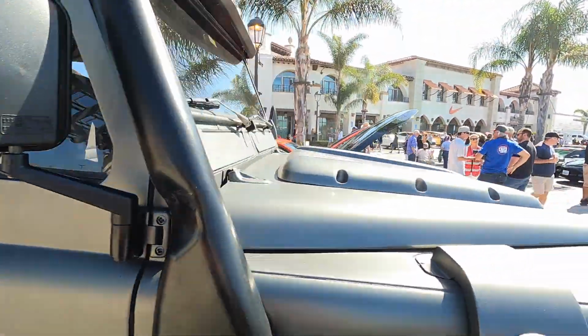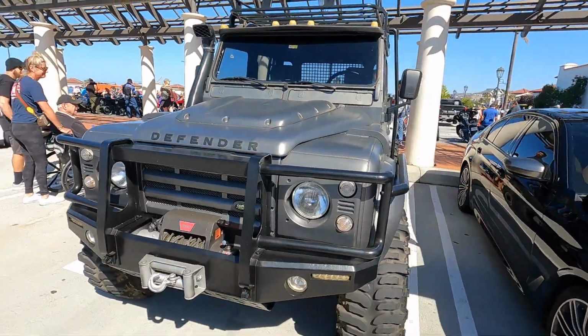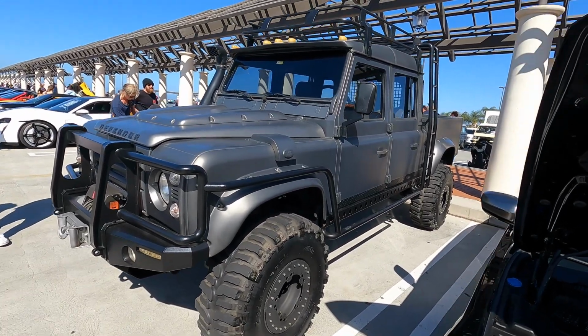There's something about these classic Land Rovers that, honestly, and Brian also deals with G-Wagons, I would take this over a G-Wagon any day. It just looks so much more capable. This thing has had some serious work done to it.